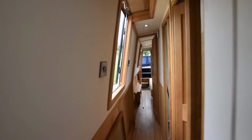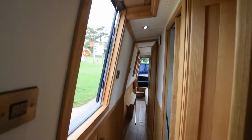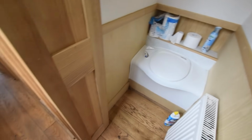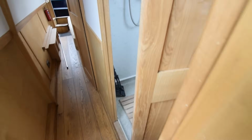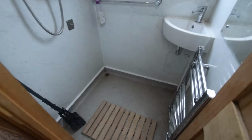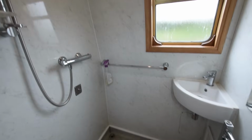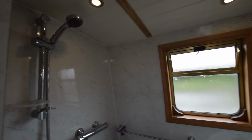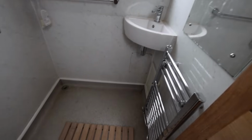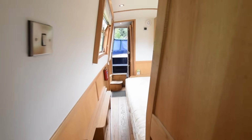Onwards, down the corridor, there's a side hatch in the corridor here, and then you can just see underneath it a clear screen to keep the rain out. I love this arrangement. You've got a separate room for the loo. It's a Thetford cassette for C400. There's a spare, well, you saw the spare cassette. And next to the loo is a wet room. This is your shower room. Heated towel rail in here. It's like just a massive shower cubicle, I suppose, with a wash basin in the corner. That's ceramic actually, it's quite nice. Anti-slip floor in there, by the way.